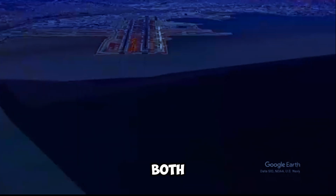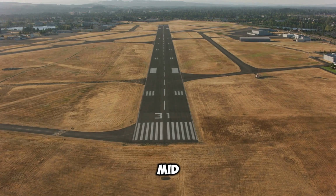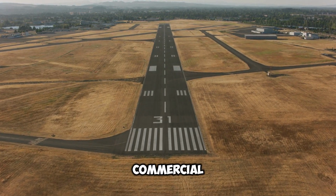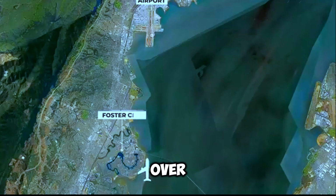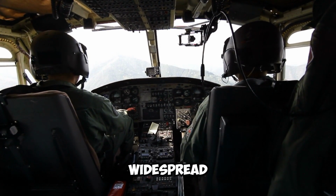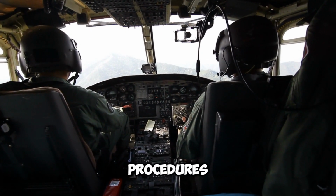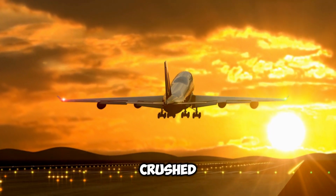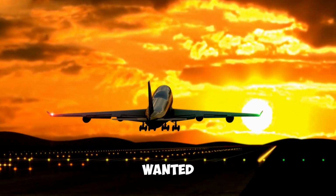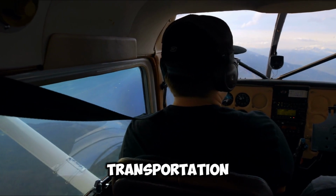Number 3. Immediate consequences. Both the aviation industry and society at large experienced shockwaves in the immediate aftermath of the Grand Canyon mid-air crash. As the first commercial aircraft catastrophe to claim over 100 lives, it was a somber milestone that sparked widespread media attention and public indignation over airline safety procedures. Victims' families were crushed by their losses, and many of them wanted to know how a tragedy like this could happen in what was meant to be a safe form of transportation.